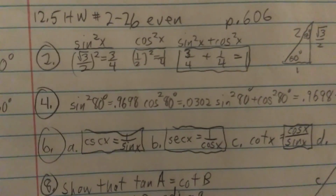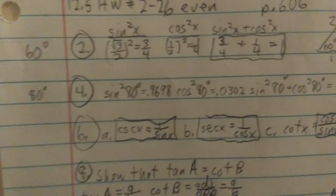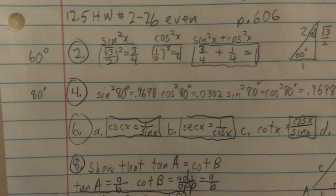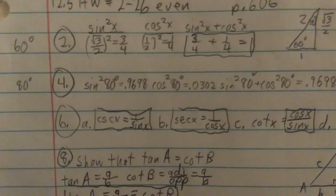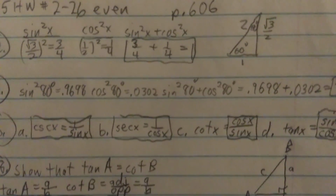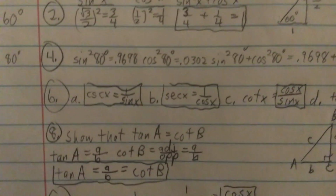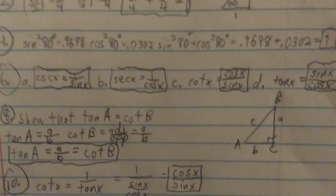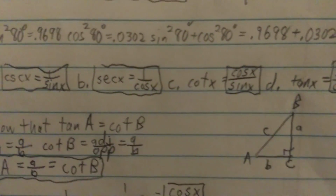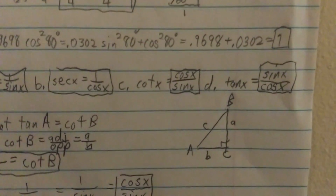Now the homework starts on page 606, and we had already done this. Sine squared of 60 is square root of 3 over 2 squared, or 3/4. Cosine squared of 60 is 1/2 squared, or 1/4. So sine squared of 60 plus cosine squared of 60 is 3 over 4 plus 1 over 4, or 1. Now for 80 degrees, sine squared of 80 degrees is 0.9698, and cosine squared of 80 degrees is 0.0302. So sine squared 80 plus cosine squared 80 is 0.9698 plus 0.0302 equals 1 again.